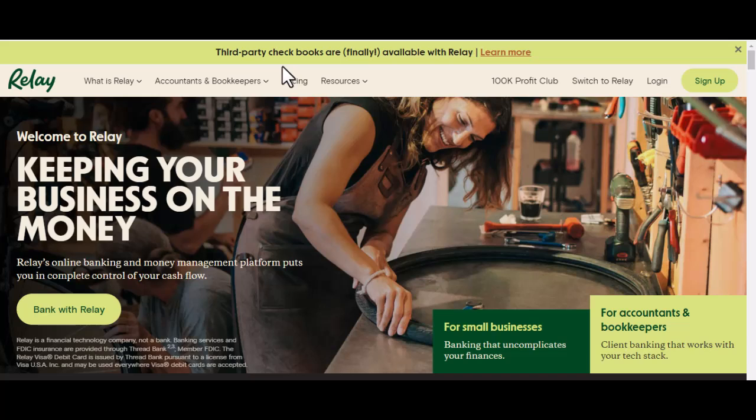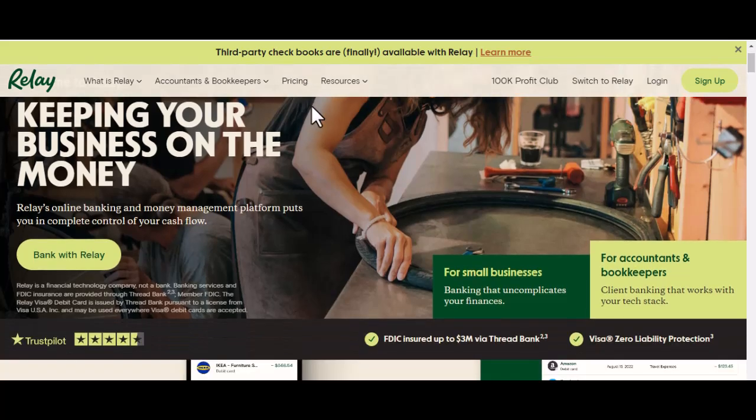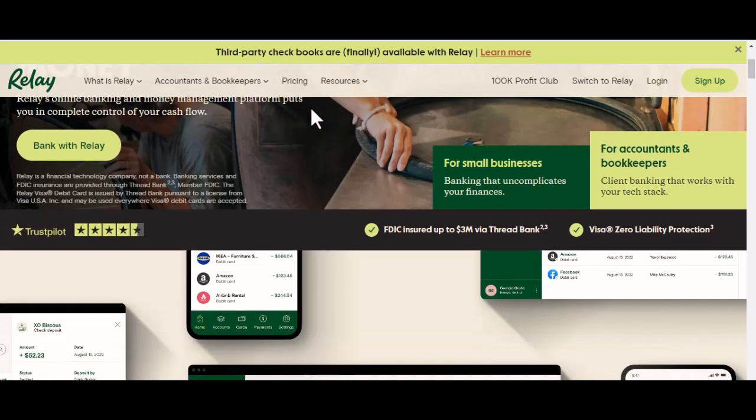Is a Relay bank right for you? If you're a small business owner tired of the limitations of traditional banking, a Relay bank might be the perfect solution. They offer a modern, tech-driven approach to banking that can empower you to take control of your finances and fuel your business growth. However, Relay banks might not be the best fit for every business.